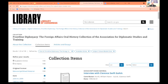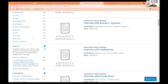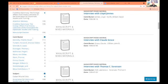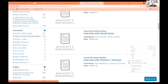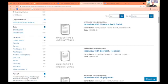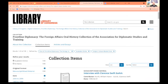That would be an interesting topic for this year, diplomacy and debate. There are interviews with the actual diplomats who were part of the Cuban Missile Crisis. That would be a very interesting way to get an interview for your NHD project, to go back and look through these papers and do some work together. So I just wanted to show that and what a collection looks like, and the little hidden gems that are buried within the Library of Congress if you just do a little searching.